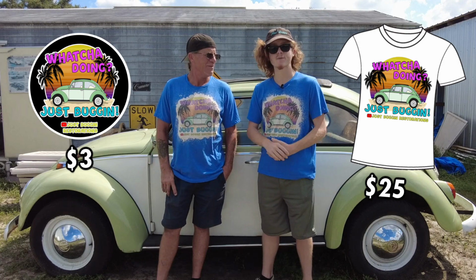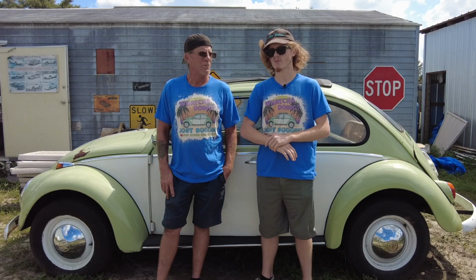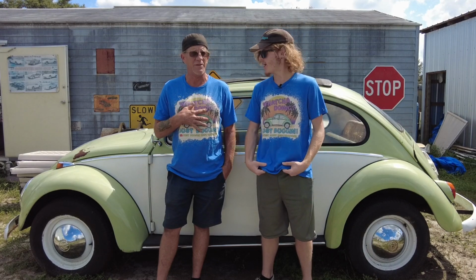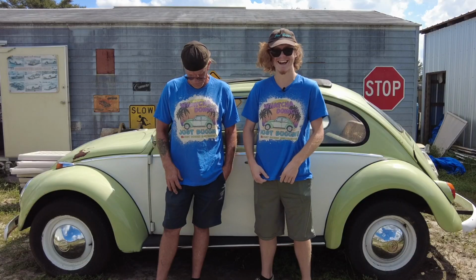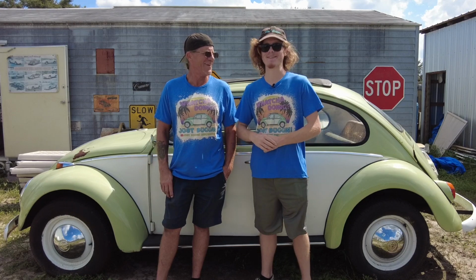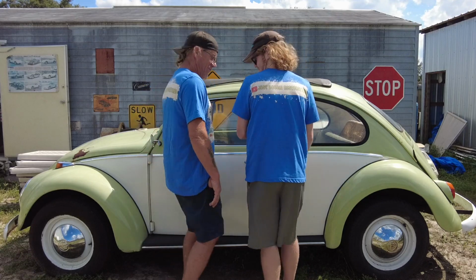Yeah, matching sticker for $3, but we gotta say, compared to our last t-shirts, these are much better, great quality. They're 50-50. They're super comfy. Screen printing, so it'll never come off. So comfortable. Look at that. 50% cotton, 50% polyester, and yeah, they're great. If you guys can see, check out the back.